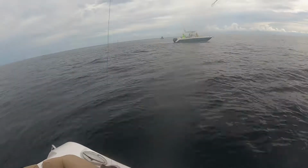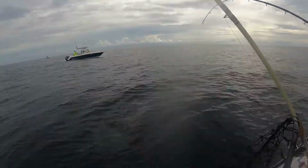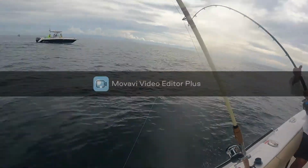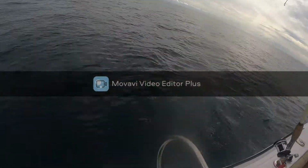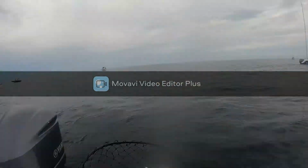Here Dave's hooked up to a good sized fish. Again, I grabbed the net and the gaff because you never know which one is going to be handy. Have them both available. Unfortunately, another big one broke off, so I was not able to use the net or the gaff today on this fish.